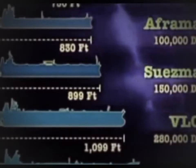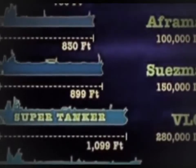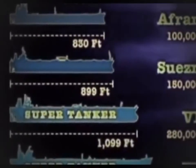And the larger the tanker, the more easily it can slip through the water. And ultra-large crude carriers, or ULCCs. The latter two are more commonly referred to as supertankers.